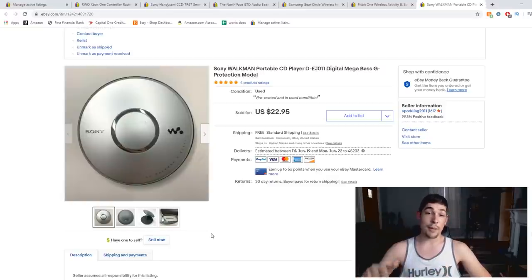If you go back way back on my Instagram, you'll see it. But I sold a cassette one for like, I think it was $400 or $500 for a specific cassette player of a Sony Walkman. But this one was a cheaper model. This one sold for $22.95. Took about a week and a half to sell. And they're just always good money makers.